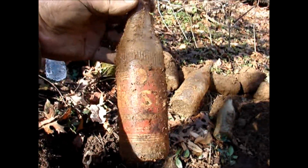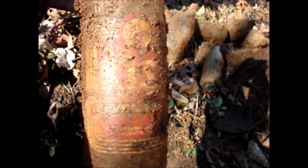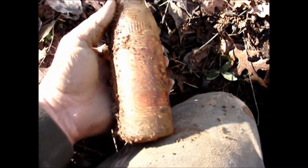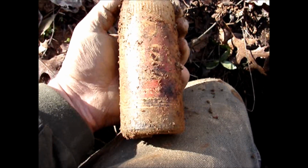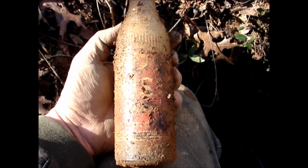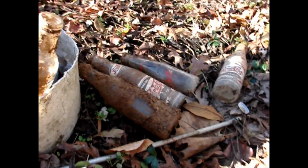Okay, I found a Kist bottle. Hadn't found one of these for quite a while. It's sort of a national brand, but it might have a local name on it. Don't see anything on the back. Well, now that my spray is ruined, I don't think these are going to survive, but I'll just set them in the shade and hope that they do.